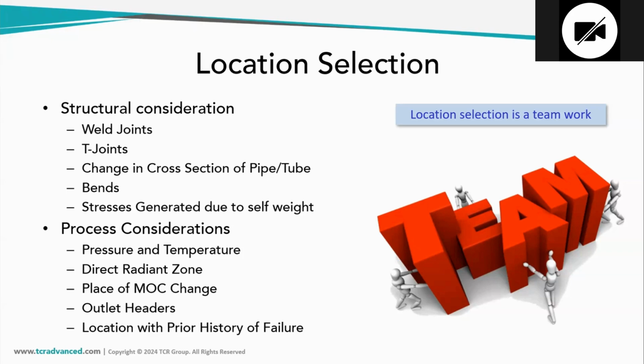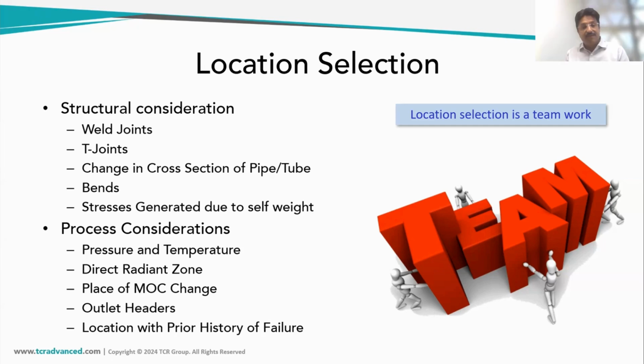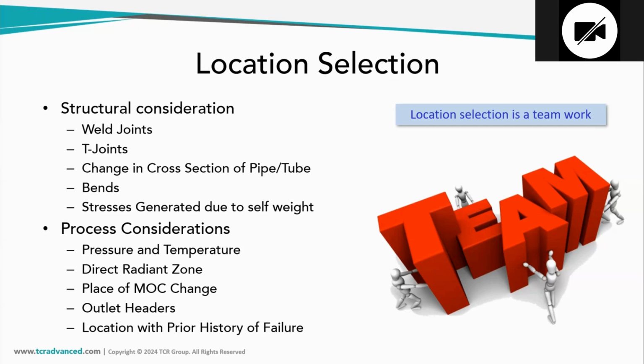Then T joints are normally more stressed. So certain damages which are related to stress will affect more there. Then change in cross section of the pipe and tube, and sometimes change in the material of construction also. So bend stress generated due to self weight is very important, where, say, a 20 or 15-meter long pipeline coming from the top, when it is welded at the top, it is the most stressed region, because the self weight of the pipe is also in consideration. So those areas will give you early damages.